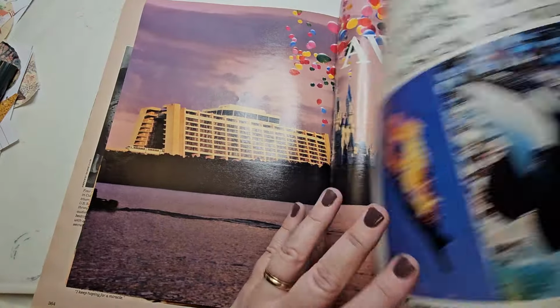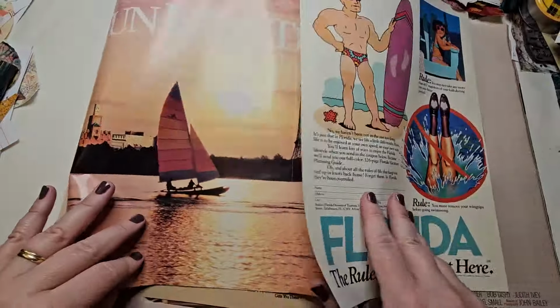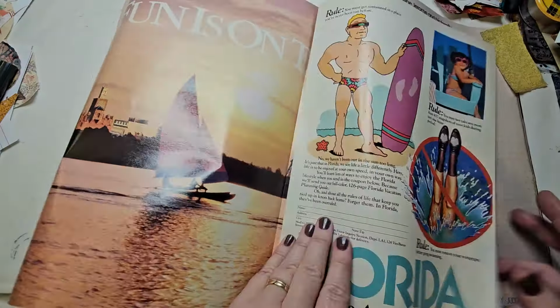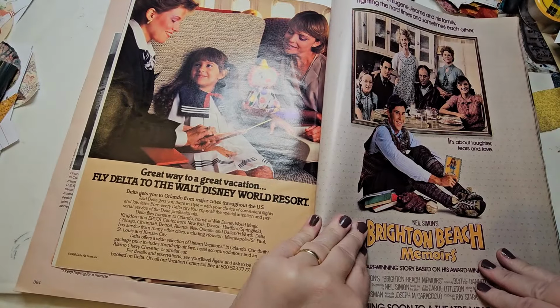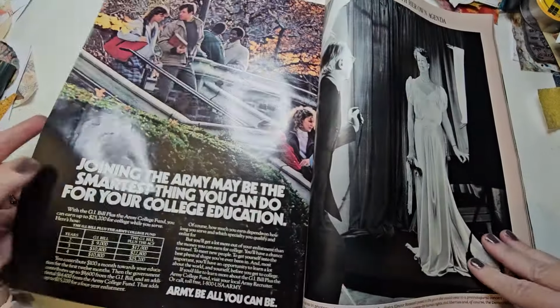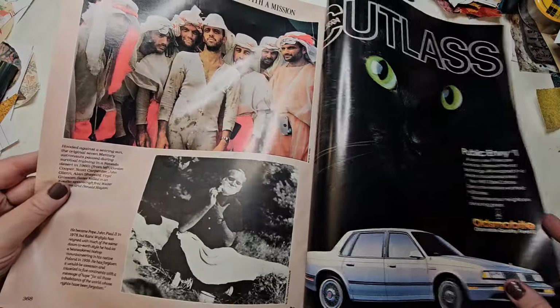Flamingos. Ooh, cruise ship. Orca. Oh my goodness, there's a whole giant flip out of an ad here. Epcot Center, Walt Disney. No wonder they could afford it, right? Now, the Brighton Beach Memoirs, I don't remember that. Did anybody watch that? I probably had a cable to watch that, and we didn't have cable back then. Oh, we were older. I was older when we got cable.